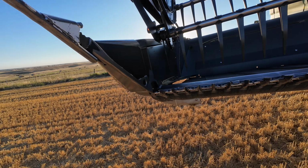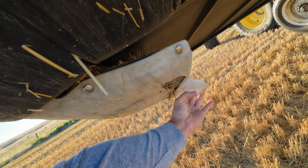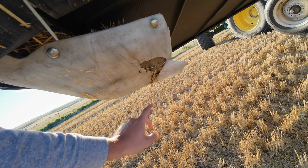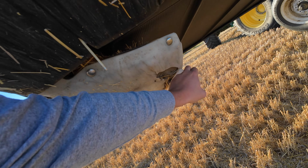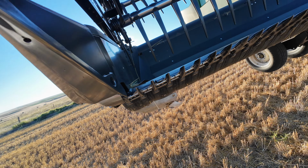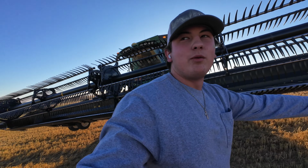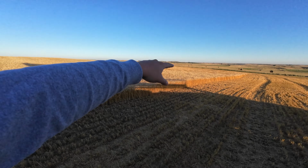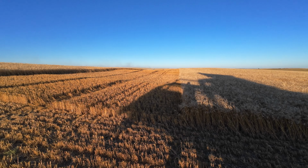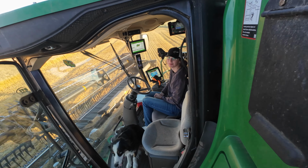Also, we keep on pushing dirt on this side and I figured my skid plate was looking exactly like that, so that doesn't really surprise me. So we're probably gonna have to cut that off in the morning or something. It's always something. We're almost done. We have until that right there and then we're gonna hop across the road and join the other combines. Anyways, we're gonna continue on.